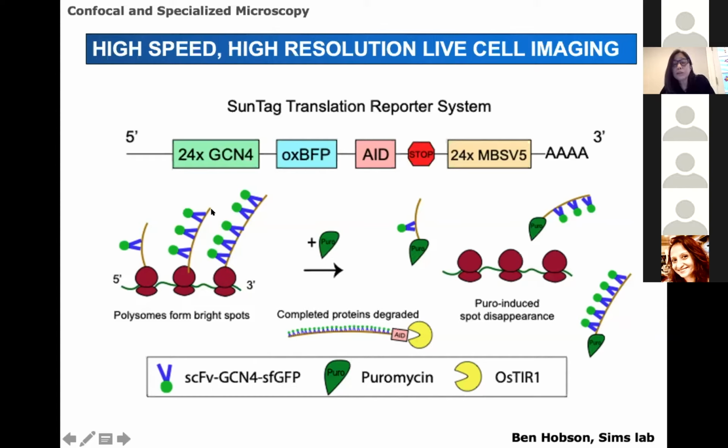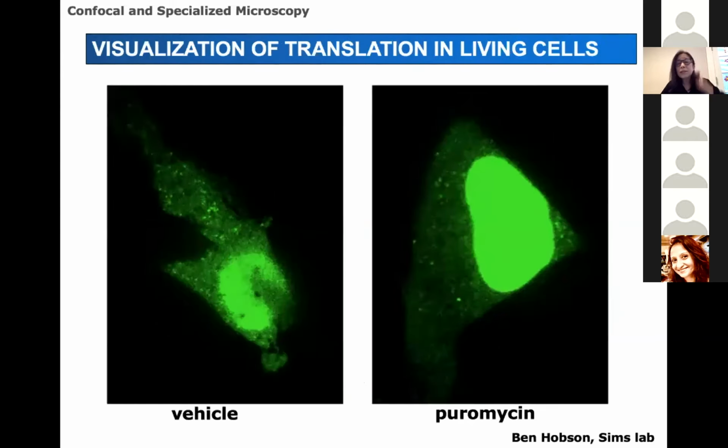Now, to ensure that you're looking at translation as opposed to full-length protein, they inserted an auxin-inducible degron, that is an inducible degradation system, at the C-terminus of the protein. As a result, all full-length protein is degraded, and the only thing that's left behind are nascent polypeptide chains. And so they expressed this system in cell culture, and then they used the spinning disk confocal to do rapid, high-resolution live cell imaging.